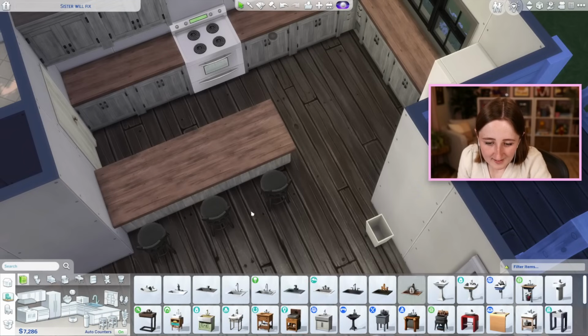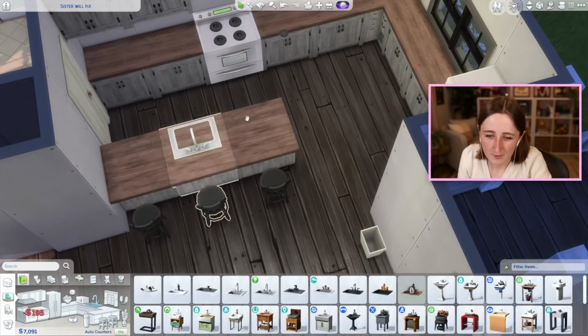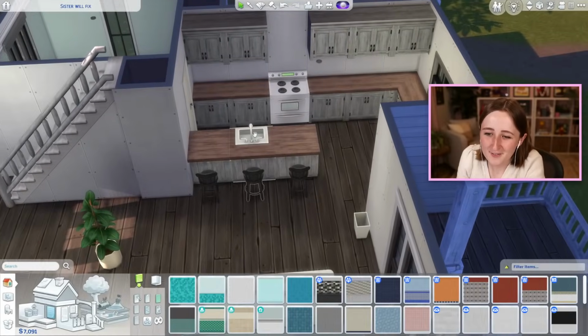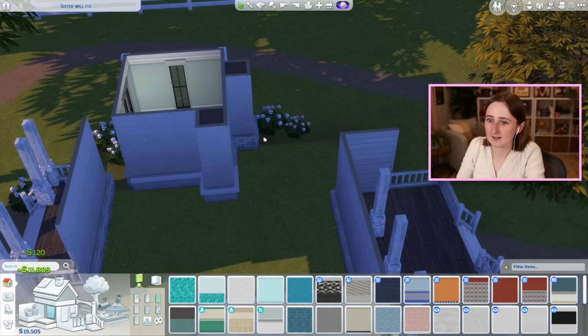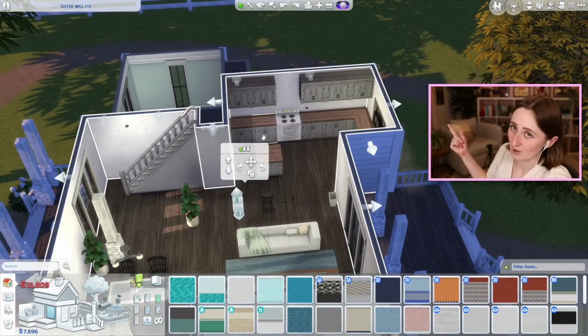I might also put the sink in the island because I kind of like being able to watch the TV while we use it. No, I don't think she's gonna like this. I have to do something else. I'm sorry, we can't. Oh, that is certainly something else. Can you tell that it's gotten dark since I've been doing this?